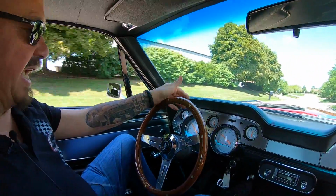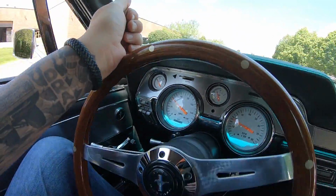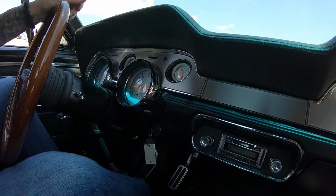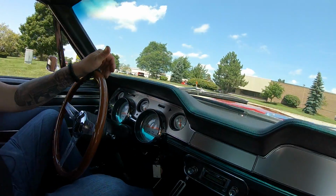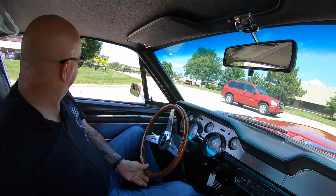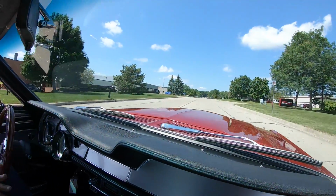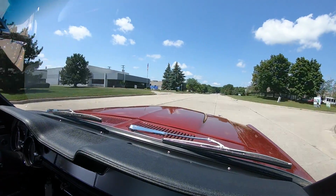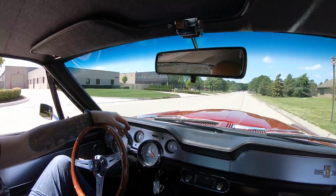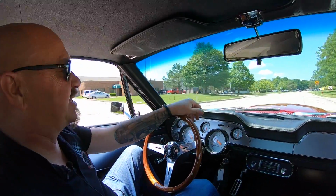All the aftermarket gauges fit right in the stock location. They're all working, looking good. It's got an aftermarket radio in the stock location. Automatic transmission hooked up to the stock shifter. Wood steering wheel. What's amazing with this car is that sound. Man, it's got a great sound to it. Just cruising around in our Mustang Fastback.